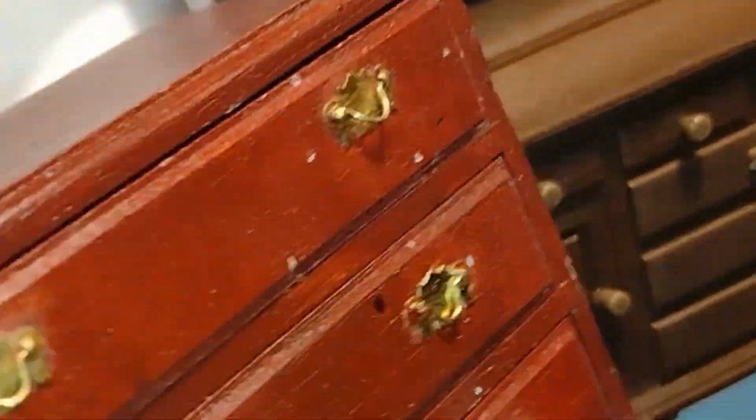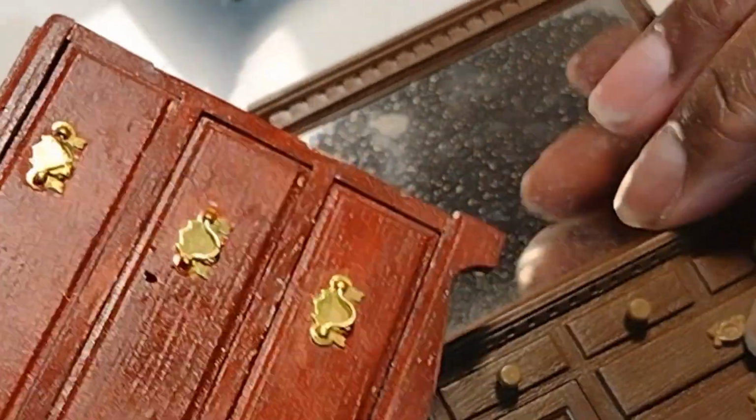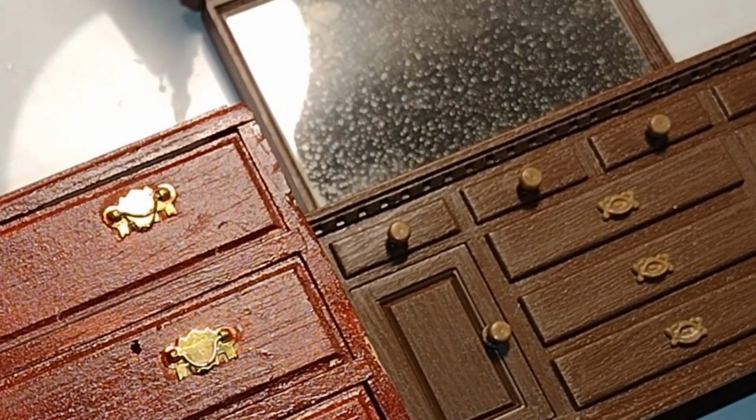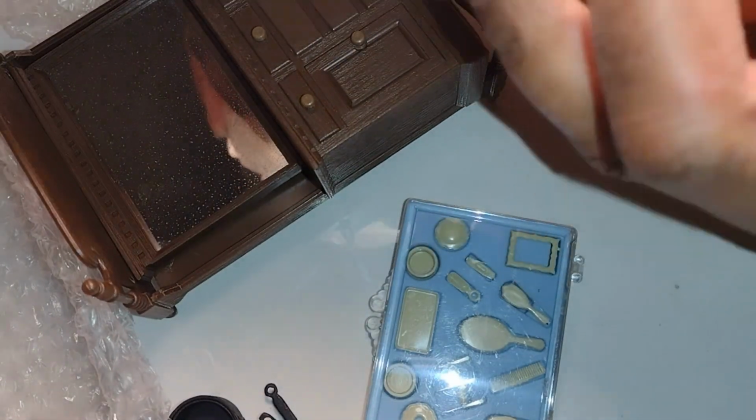So yeah, I'm gonna have to contact the seller regarding these pieces. They're not bad. They look really great. They're just not the right scale. So I'm gonna just set that to the side. I'll probably keep it, but I just want to let them know it's not as it was listed.